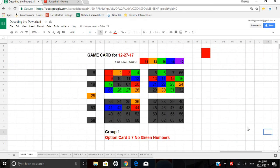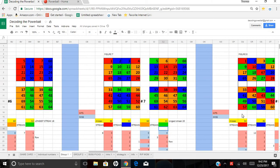Okay, so this is what the game card looks like so far. And again, if I made all the correct picks, I'm one step closer to that $2 million prize. So I'm going to go back to group 1 for one last pick. One last bet.